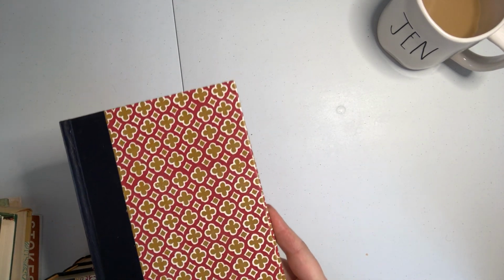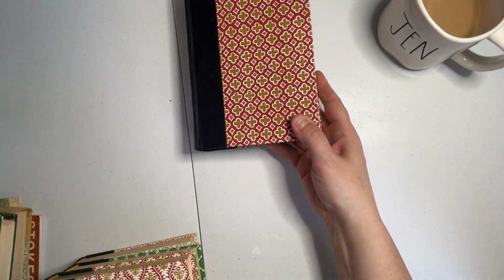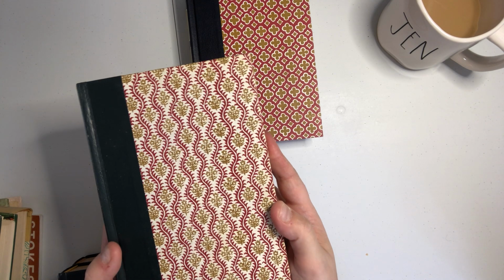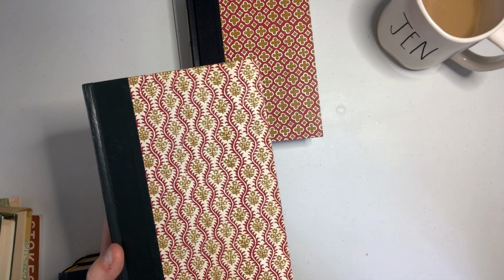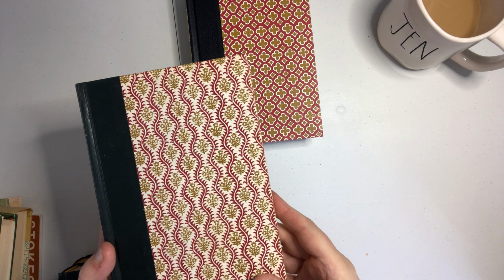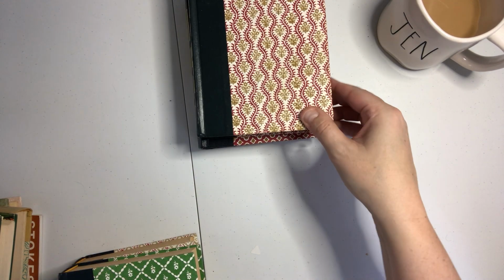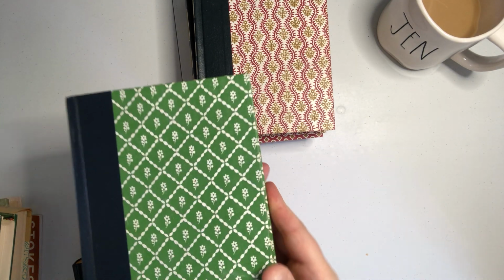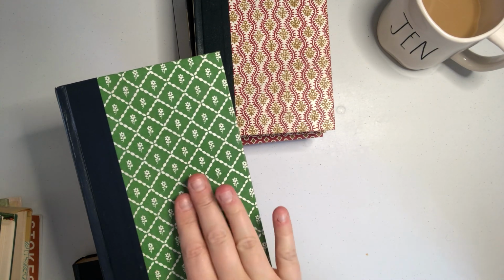Okay, so there's this one, and this one. I can think Christmas in one way, but then I can think right now in another. If you like the golds and the reds, I don't know. I'm gonna have fun when I start making these. This is probably one of my favorites. This is my favorite color, green. I love this.